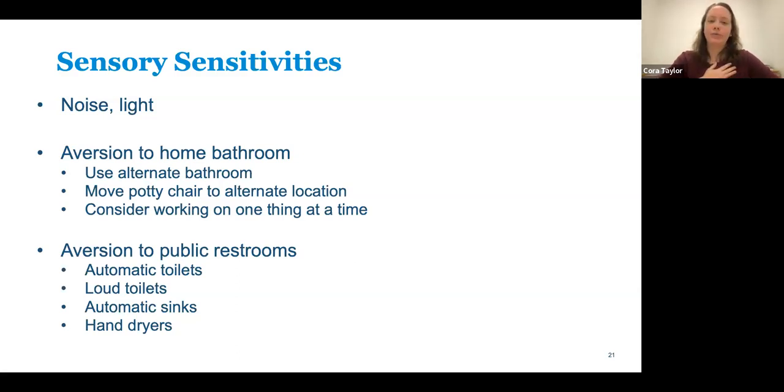I don't know about you, but when I use an automatic toilet, I never know when that automatic toilet is going to go. And sometimes it's very loud. Now, I've been in enough public restrooms to have a sense of when it's about to happen. I can hear the toilet start to flush, but sometimes it starts to flush before I'm even finished. And sometimes it doesn't flush at all.